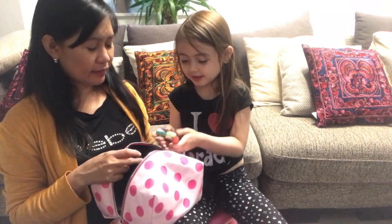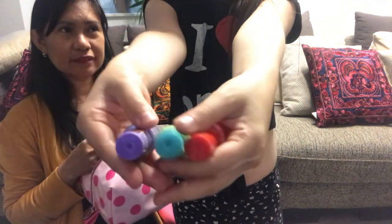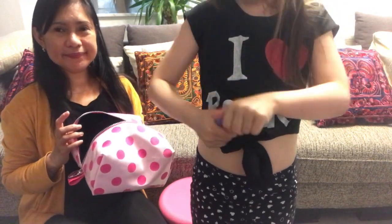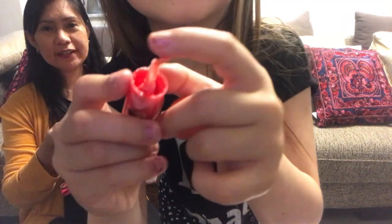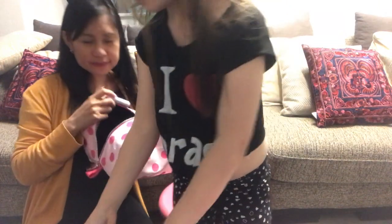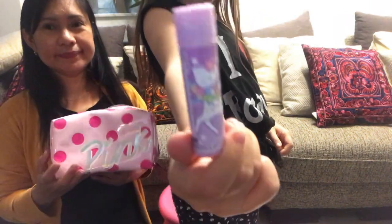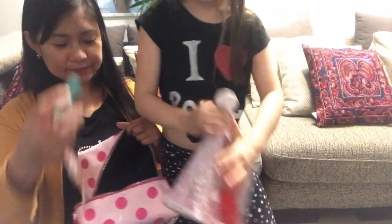What's more inside? Can you show them? She has three nail polishes. What's the color? Purple, green, and that one is not good anymore because it's already dry. Throw it away. And what's the last one? She has not much inside this big makeup bag. Another lip gloss? So that's all inside.